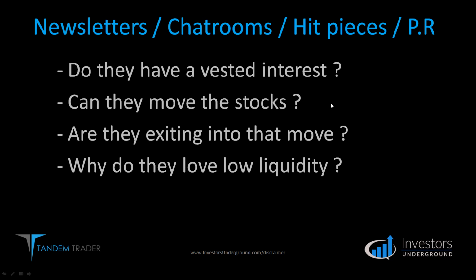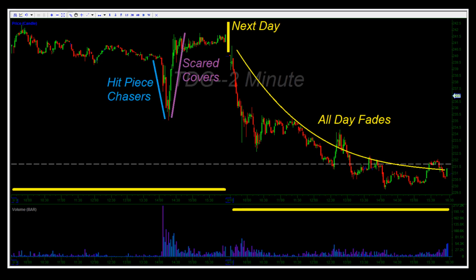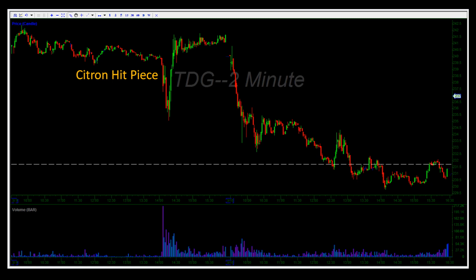The first one is TDG, which just happened this past week. Citron came out, and obviously they have a great following, but just because they have a good track record does not mean that if they say it's a short, it's a short, everybody jump. I think the best thought process behind this is to think about where most of the volume came in, and first off, did you get a good entry? Or did you have a good opportunity to get a good entry?